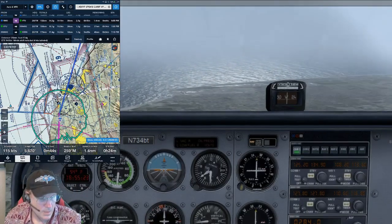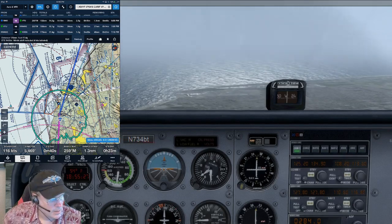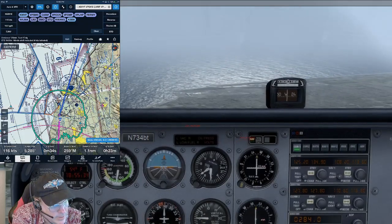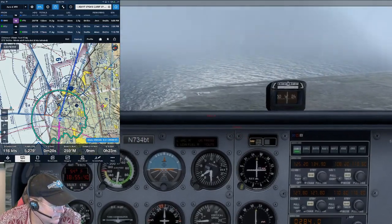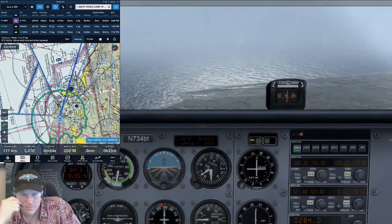Alright, 722 Foxtrot Bravo. Set up our approach here 5x5. Today I flew November 5291 Echo from Henderson down to San Diego to Gillespie.